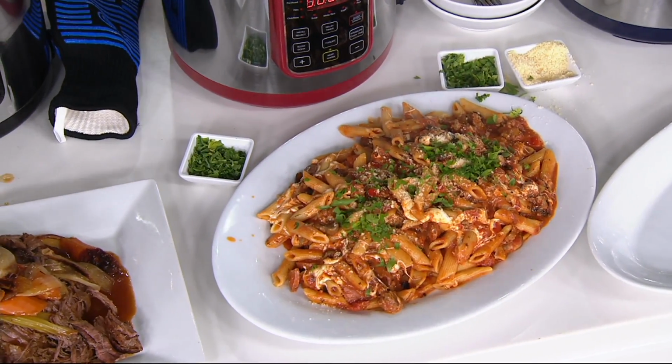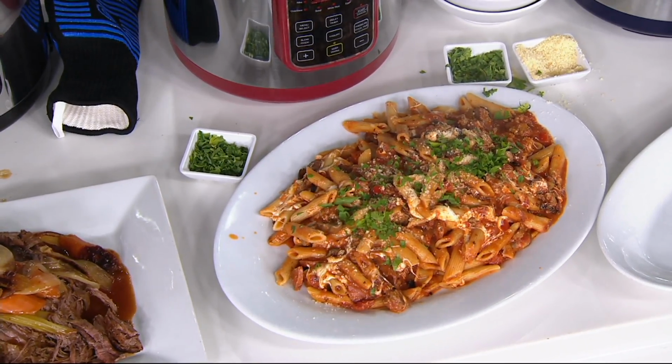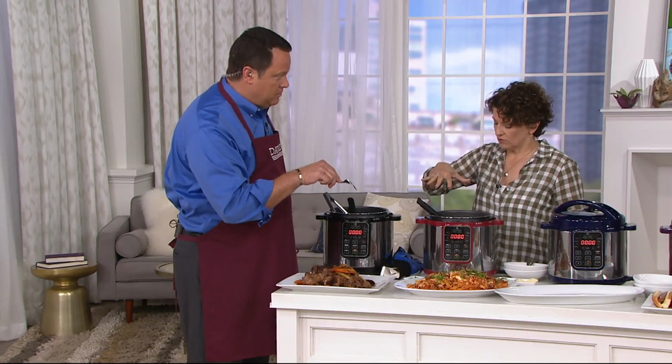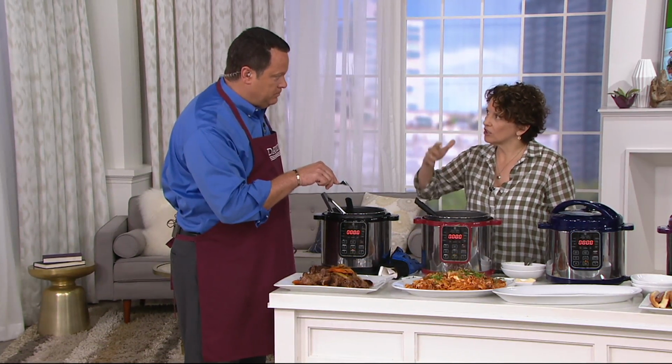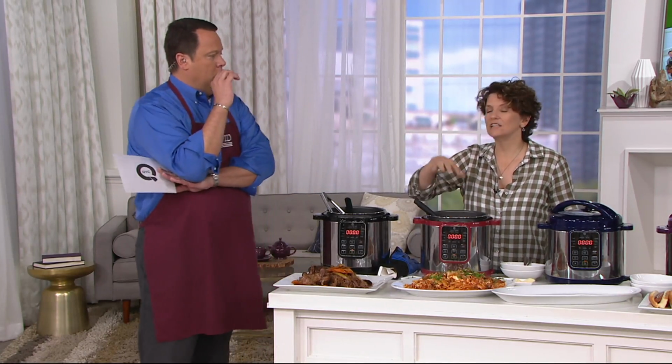So you cook the pasta first? No. You start by putting in some beef or whatever vegetables you want. So you brown that first? Yep, and you can brown it right in this pot. Then you add your other ingredients, the tomatoes, the olives, whatever you want. Then you pour in your dry pasta, and you cook everything in here all at one time. So the pasta tastes like all those beautiful ingredients.